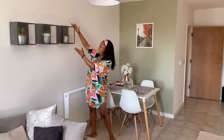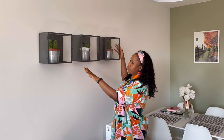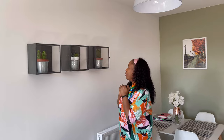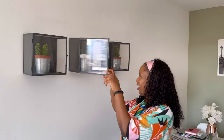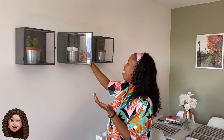Plus up here, I've got these beautiful plant holders. I think they're absolutely beautiful. I've got actual plants in there, but the one in the middle died, so I had to improvise because IKEA is still locked because of the lockdown. So I just stuck my fake plants in here. I think it still keeps the vibe that I was going for.